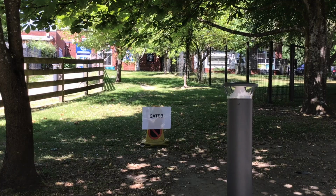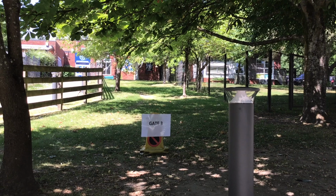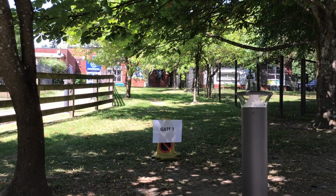And this is gate three. So we don't normally let you walk on the grass at St Bart's, but we've made a very special change. We're going to let you walk on the grass to make your way up through this entrance, which is called gate three, so that you can go into the school. And when you leave via gate three, you will come back down across the grass and meet your parent here.